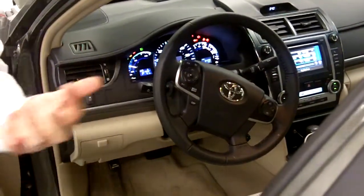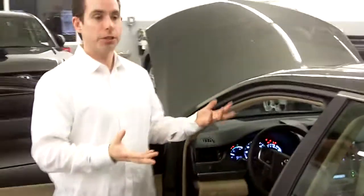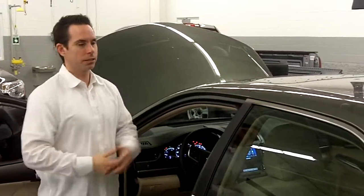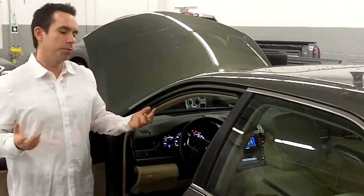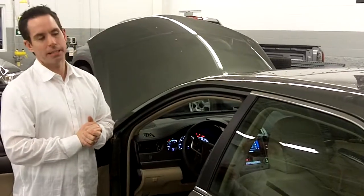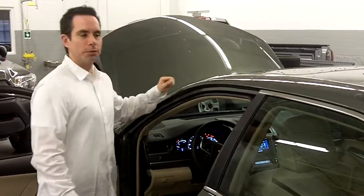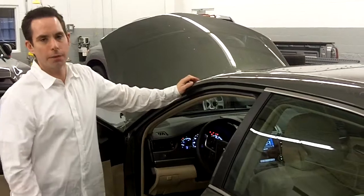So that is the Camry Hybrid in a nutshell. Everything else about this car mirrors a conventional Camry. The safety aspects, the number of airbags, the options on the vehicle are pretty much the same as a gas Camry. But be sure you go over some of those aspects of the hybrid synergy drive, especially for your first-time hybrid buyers.